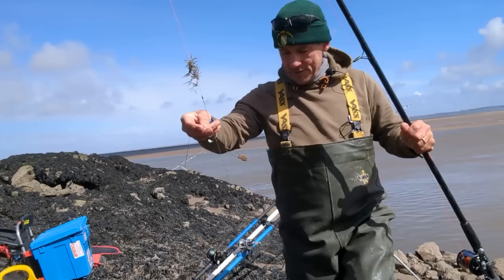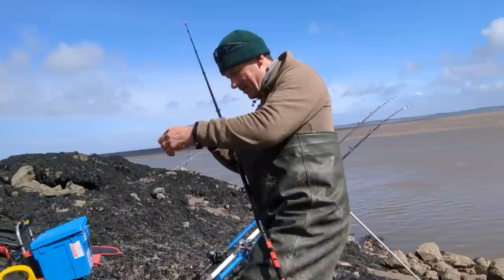Oh, no. I'm sure that's it. Right, that was the worm. That got a bite on there now. Yeah, the ragworm's been taken, the crab's still there, so I'll put another ragworm on here and get it back.